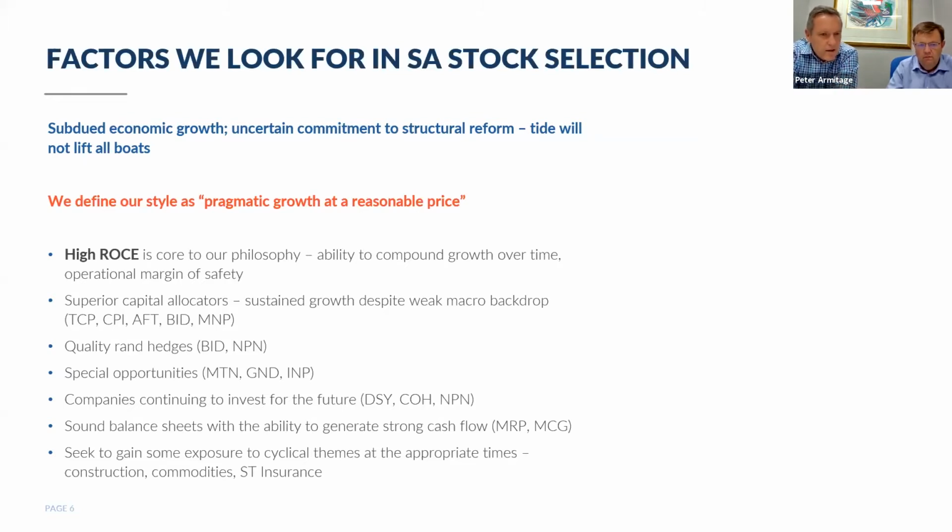Some of these other points on the slide are probably allied to high return on capital. We're looking for quality rand hedges. In South Africa, there are many of what I would call dirty rand hedges, businesses which have gone offshore, buying poor quality operations, only to be exposed in tougher times. So there we've listed a couple of what we would regard as genuine quality, globally competitive rand hedges. We could probably add Richemont to the list, but we've got Bidcorp and Naspers there.